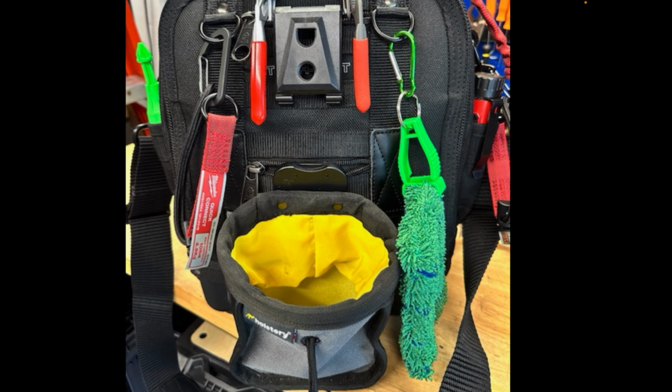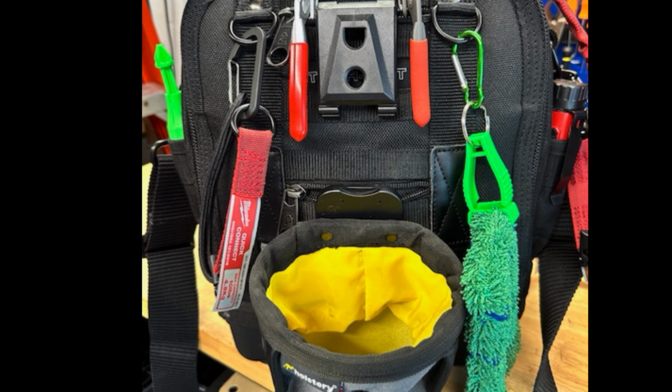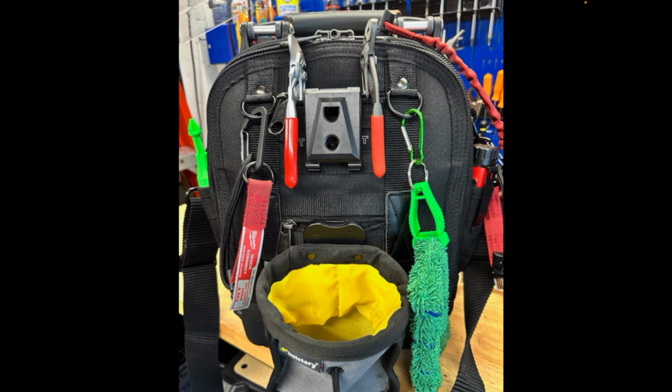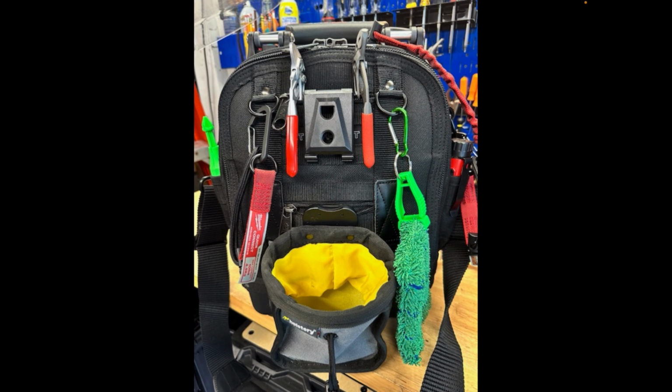Also has some kind of a larger net cleaning cloth over here, Milwaukee tether on this side. Also running a small Cobra and pliers wrench. I like how he's got those in that pocket. That's kind of a quick grab for the 2 pliers maybe you're going to use the most. And then he's also got, looks like a Tough Built, I think, holster right there in that other pocket.